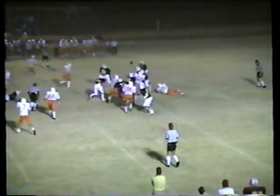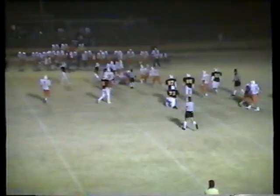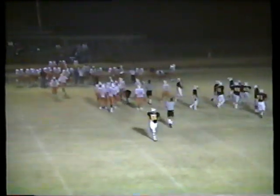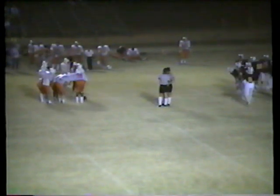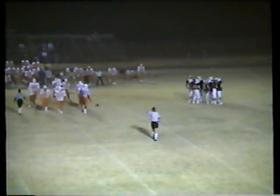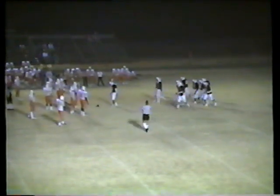Robert takes a snap, is hit immediately, pitches out to Dave Coyne, who is stacked up for Clemson, and then rolls forward for a couple yards. Hit initially by Clemson's number 18, O'Neill. And stumbles forward to get almost back to the line of scrimmage. Maybe loses a yard. Second down and 11 at Clemson's 48. Dave Coyne, a junior out of Lake Wales, Florida, played football before he came to Erskine at the University of Central Florida, and making a strong showing here tonight.